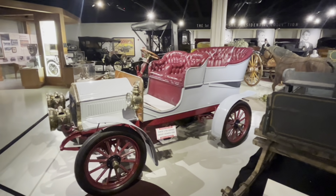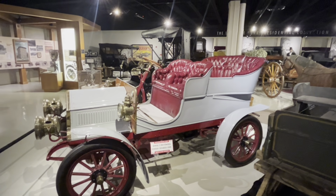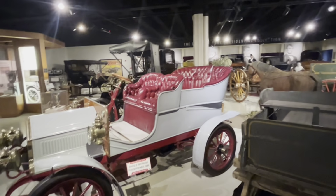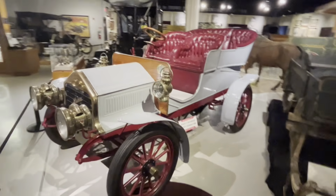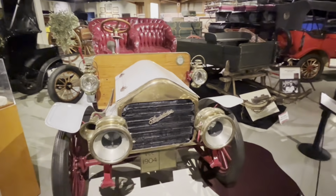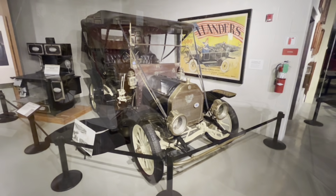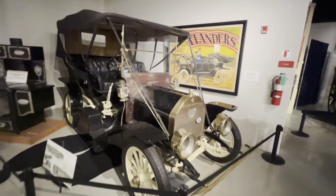Studebaker entered the gasoline-powered car business in 1904 with cars like this rear entrance tonneau. They actually just built the body. The chassis and engine were all supplied by Garford, so this is not actually a true Studebaker car. In fact, Studebaker was a little slow to want to build their own gasoline-powered cars, so they started selling EMF cars through their dealer network.